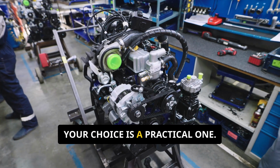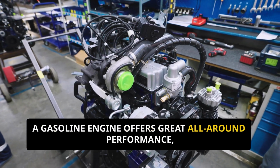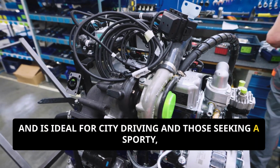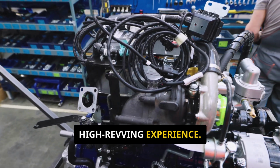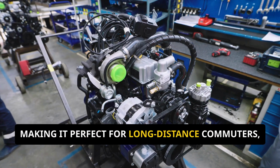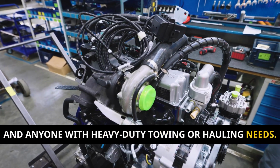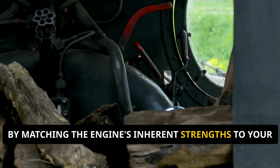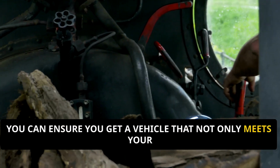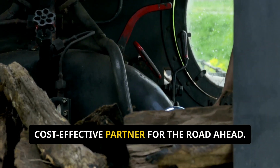In summary, your choice is a practical one. Analyze your needs honestly. A gasoline engine offers great all-around performance, lower maintenance costs, and is ideal for city driving and those seeking a sporty, high-revving experience. A diesel engine is the master of efficiency and torque, making it perfect for long-distance commuters, road trippers, and anyone with heavy-duty towing or hauling needs. By matching the engine's inherent strengths to your specific use case, you can ensure you get a vehicle that not only meets your expectations, but also proves to be a reliable and cost-effective partner for the road ahead.